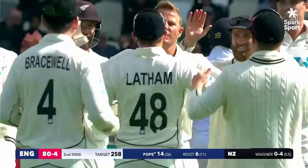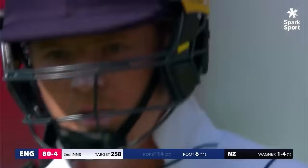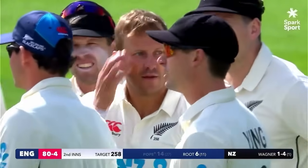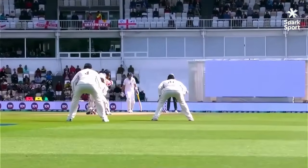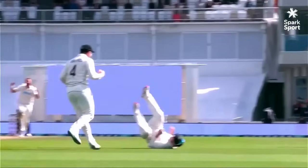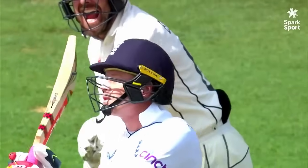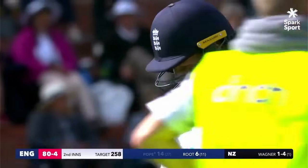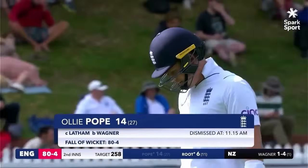Neil Wagner strikes in his first over. What a big difference that'll make to him and his day. What a big difference already it makes to New Zealand's day. Ollie Pope's the man to go. Just dabbing it to slip, but it's a good catch. It's a great catch. That's gone quick to Tom Latham. Excellent grab. And the poor record in Ollie Pope's second innings continues. He's gone for 14. England now, little wobble, 80 for 4.